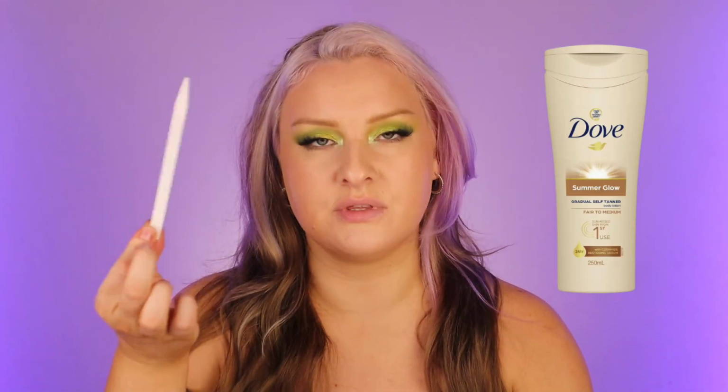All right, now we are moving into ones that I'm less than happy with, unfortunately. So I recently picked up JLo's Miami Glow. Okay, I'm gonna spray it for you guys and we'll talk. God, okay. Do you guys know the Dove Self Tanner? It's like the Dove Gradual Tanner. That's what this smells like. I hate it.